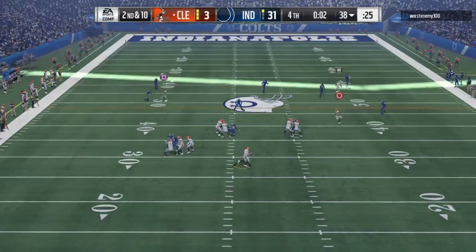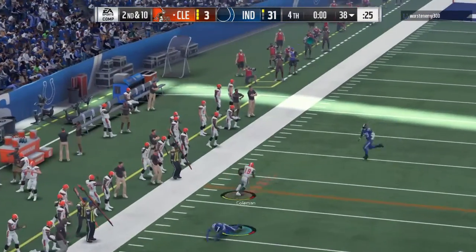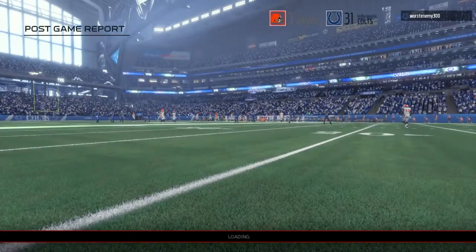One final shot. They'll look to throw. Escaping the pressure right. Looking left side, and he's got a man. That's Coleman. Now a loose football. Coleman lost it.